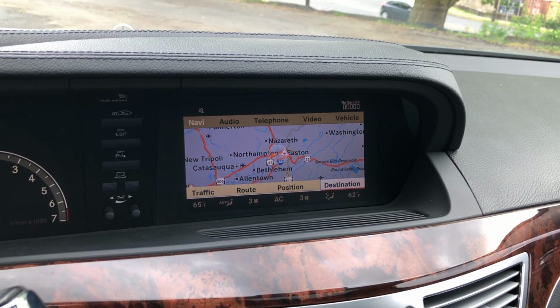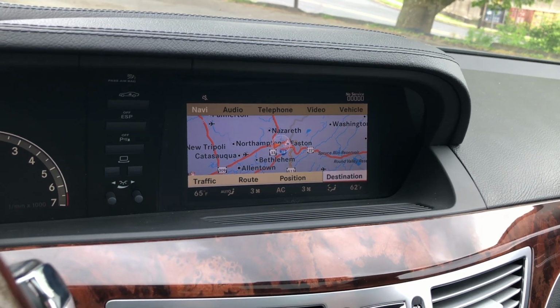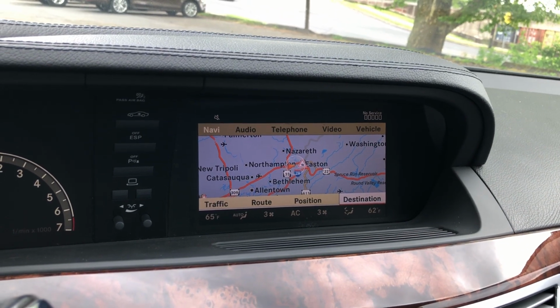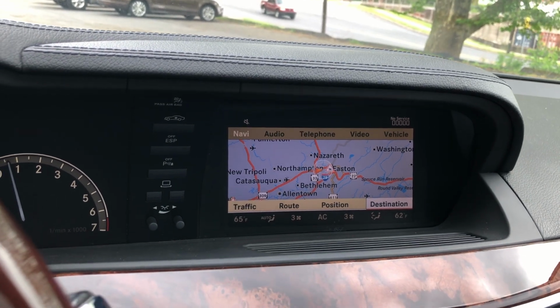And moving through the interior of the S550, as you can see here, you have a very deep infotainment system, which I will come back to momentarily, and I will come back to these buttons as well.